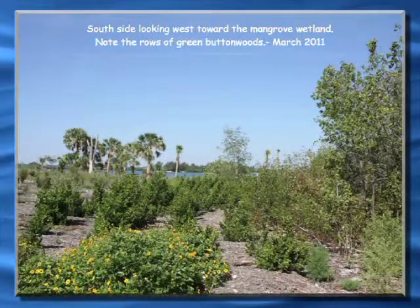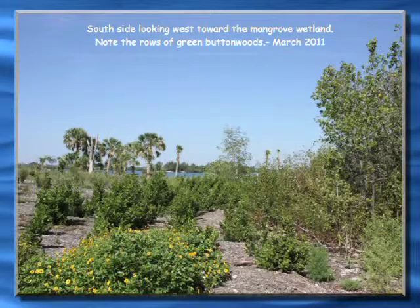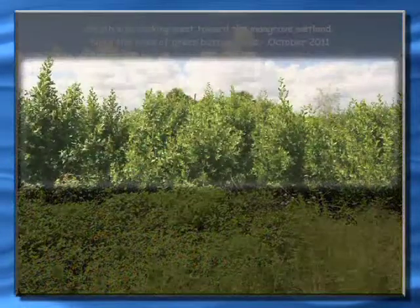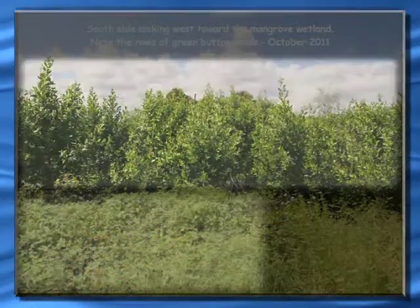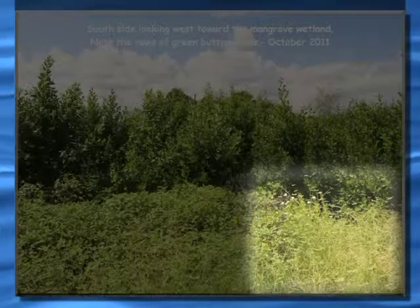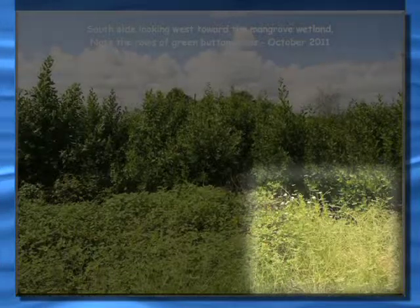March 2011, a couple months later, you can see the buttonwoods are growing up, as well as the dune sunflowers picking up. And then we have October 2011, 1 year later. You can see the buttonwoods have significantly increased in height. We have dune sunflower here, and this is that crow's foot grass, that invasive that I was talking about that's kind of getting a foothold.